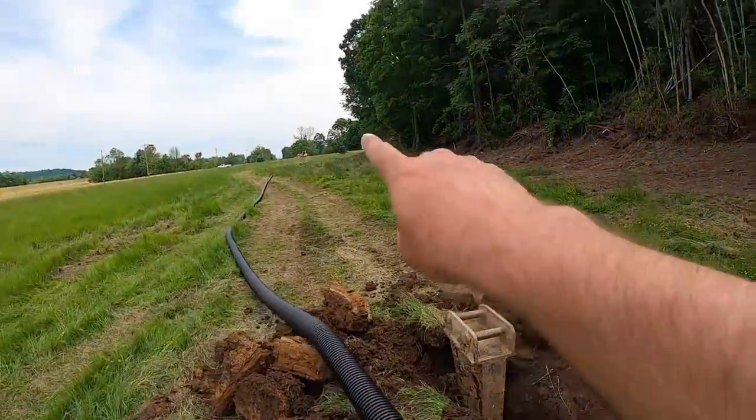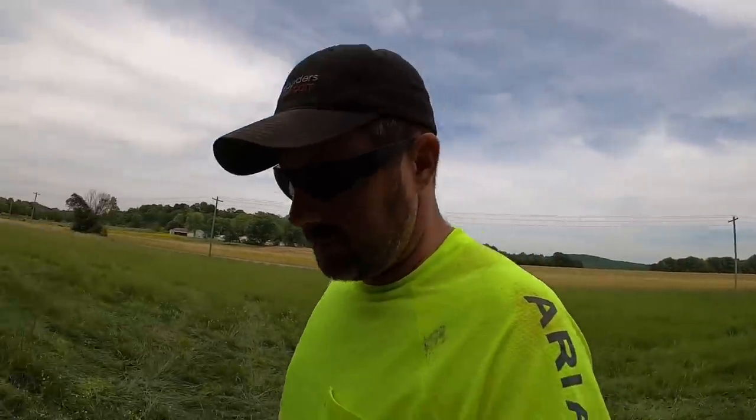We gotta go where the tractor's at up right there, but it is getting late on a Friday. We got a late start today with some other stuff going on. Actually, I helped Captain Kleeman pour his boat this morning. So if you guys haven't seen that, jump over to Captain Kleeman's channel and check out his boat we poured.